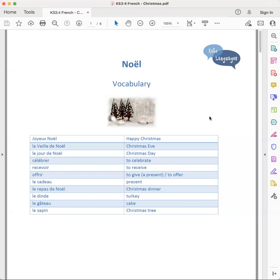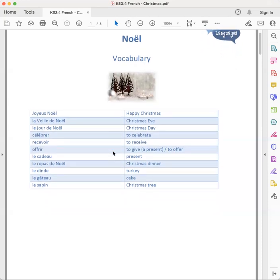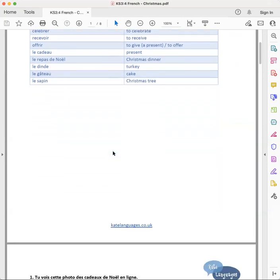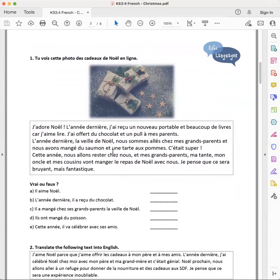D'accord. If you need more practice of that, rewind, have another listen, go through them again. If you want to do yourself a little vocab test, don't look at the PDF, don't look at the sheet. Go through that, listen to it again, write down what they mean in English. Little testing yourself, see if you've remembered them. D'accord. Bon, on va lire maintenant.